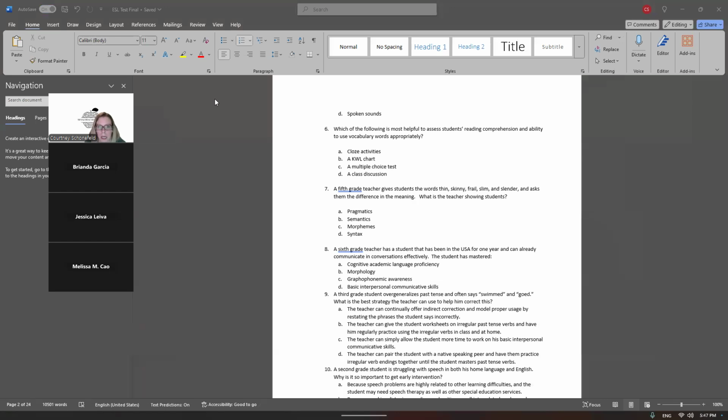This one is semantics, right? Whenever we're talking about, for example, a little bit more of a blunt one would be the difference between chubby, overweight, and fat, right? They all have very different feelings associated with them. And it's kind of the same thing for skinny, frail, slim, and slender. If you call somebody skinny, that's not as polite as thin or slender. Frail implies that they're weak. So that's the semantics, the connotation of the word. So that one's connotation, semantics.